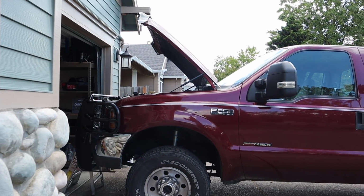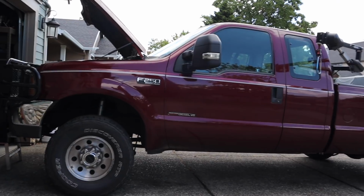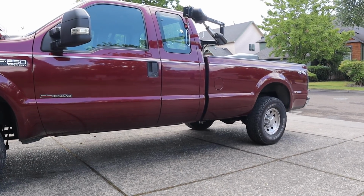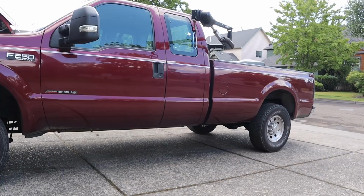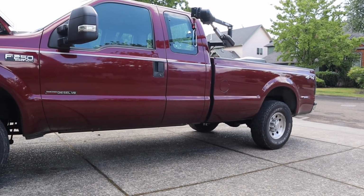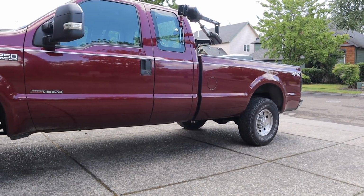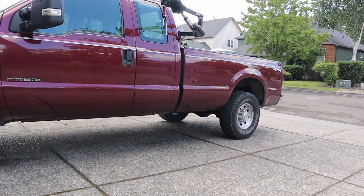So a new turbo, possibly a new high pressure oil pump down the road, a built transmission would be nice, and then I would love to play around with some different fuel systems. This fuel system's good. It's been serving me well. I haven't really had any issues with it, but I like to be able to be experienced in a variety of different things, give good recommendations for you guys and for myself as well. I just like to know. So who knows, maybe down the road I'll end up doing a different fuel system on the truck.